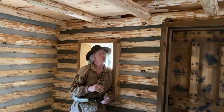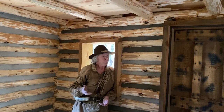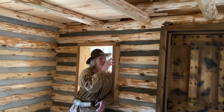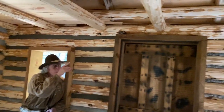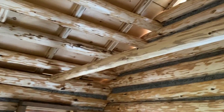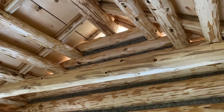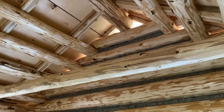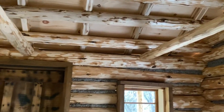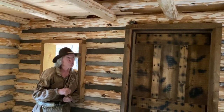So essentially I have the entire outside of the cabin chinked now, working on the inside, rather tedious. In the two gable ends up here, I still have to do those funny little corners where the logs meet the sheeting of the roof line. And yeah, I'm going to have to forge out a tool for that. Something small enough and a little smaller palette, I guess, to get into those corners.